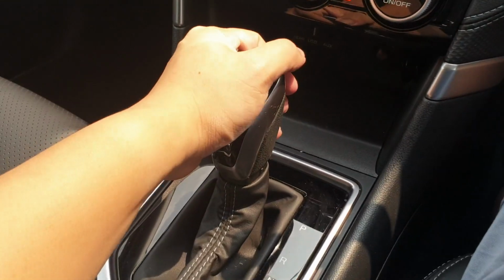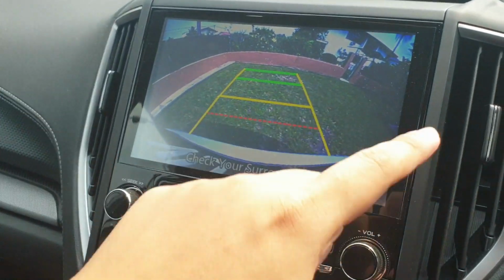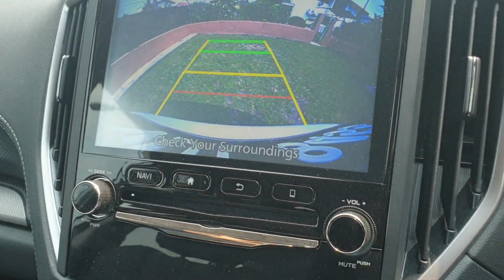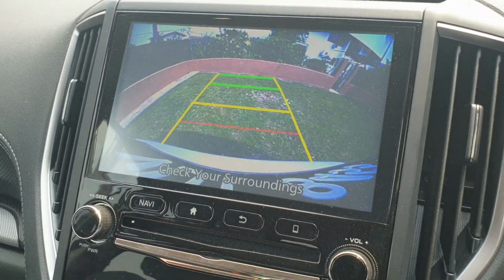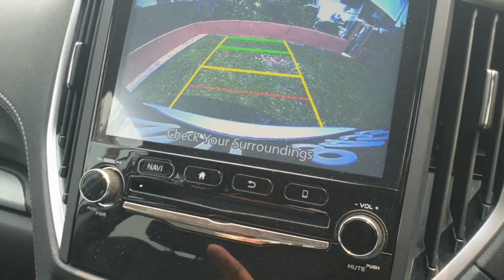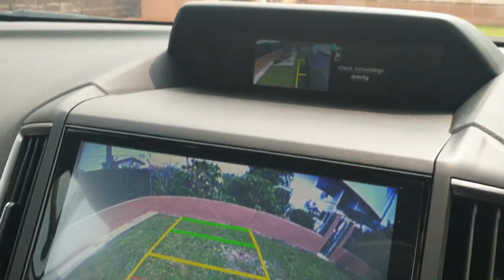Now, one thing I want to show you is, check this out. When I put it in reverse gear, this monitor here shows the reverse camera angle. The resolution is so-so, but the coverage is good, the angle is good. These lines are static, but more useful is actually this guy up here.